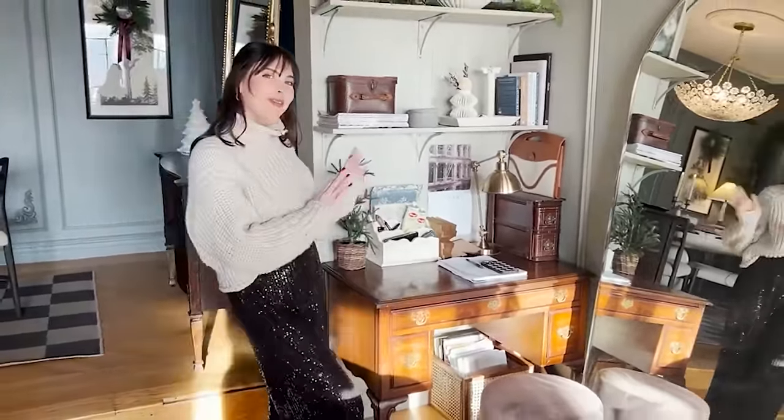This lampshade was another vintage find on Etsy. I just had never seen one quite like it. This is a modern floor lamp, but I removed the lampshade and I just think this one fits so well in here with all of the unique vintage items.